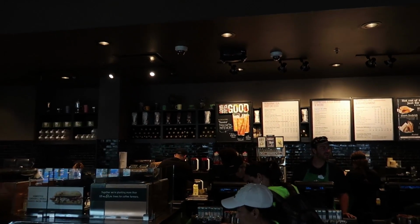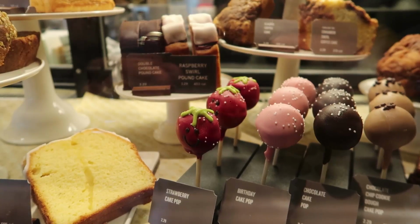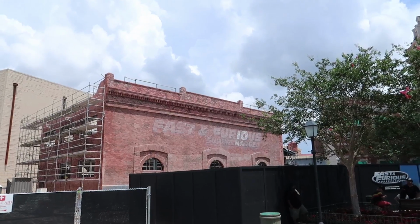Speaking of Starbucks, we should stop in and soak up some air conditioning, because it's hot out. Another thing to take advantage of at Starbucks is they will give you a free water, and it's triple filtered because it's the same water they use for their coffee. It's the happiest strawberry I ever saw.